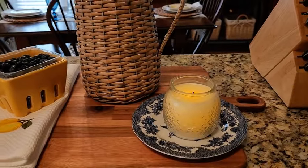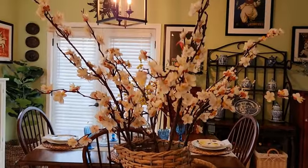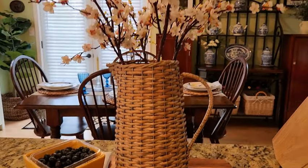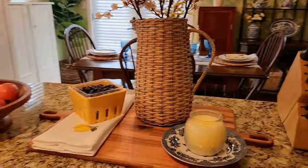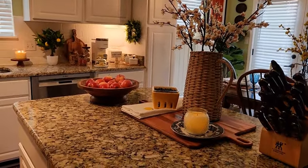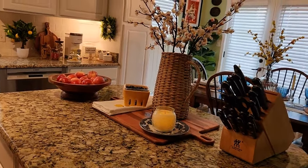I got my little candle and my blue and white paint plate. The flowers are from Amazon. And the pitcher jug is from Amazon. It's Mud Pie. Okay guys, now I'll put some music to it and I'll just show you around one more time.